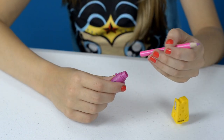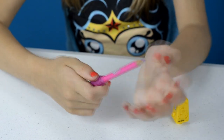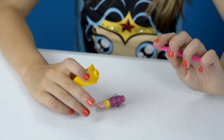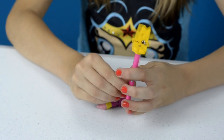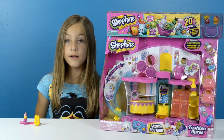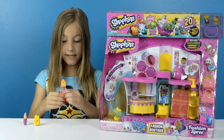Let's see how they look on top of the pencil. I'm starting with Lippy Lips. Here she is. And here's Cheesy on it. This set is really cute, but you could also use regular Shopkins as pencil toppers, like this.